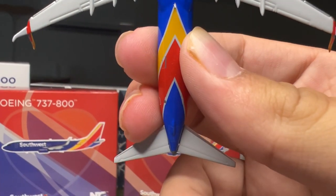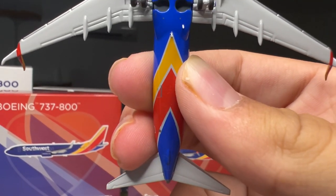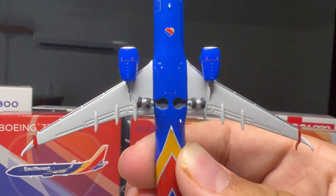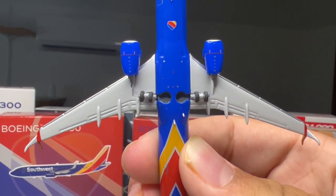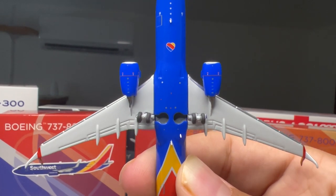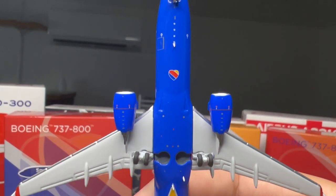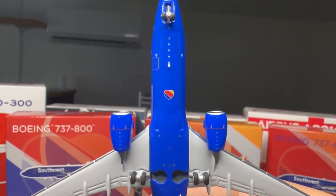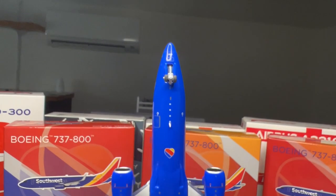Alright, so now proceeding on to the bottom portion of the model. So here at the bottom AP, looking fine, amazing. Here at the bottom Southwest Heart Livery. Then here we have the bottom wings, looking fine, amazing. Here we have the wing lingers, which look fine, amazing. The lingers do roll perfectly on this model. Here's the CFM56 engine there. Here's some little molding right there, looking fine, amazing. Here's the beautiful Southwest Heart Livery, which never gets old. It's just pure perfection. Here are antenna, and then here are the nose linger, which also looks perfect.